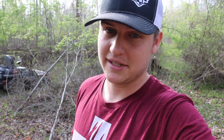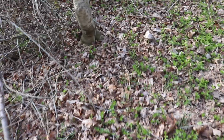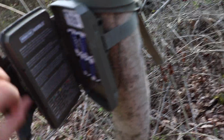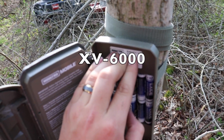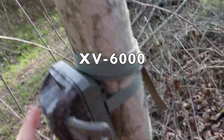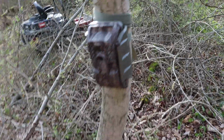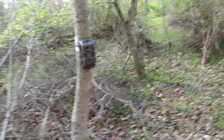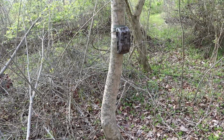It's hard enough to kill those deer even if you do have cell cameras. It's way harder if you don't have them. So that's just something to think about. So the first camera we have here is a Multicell camera, and I believe it is an XV6000. And this camera has been phenomenal. I've actually got two of these. They're both on a Verizon phone plan, and I have not had a single complaint about these things.